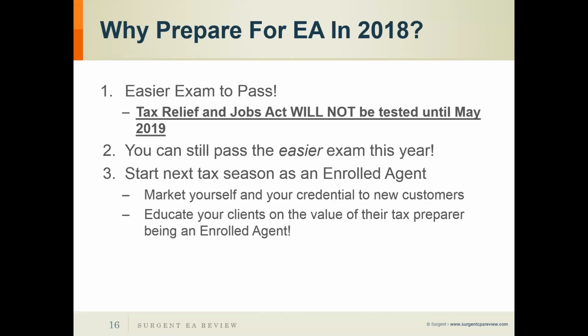By becoming an enrolled agent, you can say to your clients, this is the level of expertise that I have, that not only will I do a better job for you than other tax preparers can, but also I can represent anybody in front of the Internal Revenue Service when it comes to a tax issue, which is something only enrolled agents, CPAs, and attorneys can do.